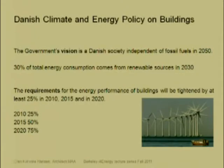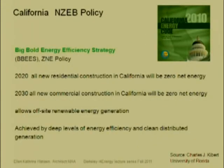And we have not a vision, but requirements that are very challenging to the building industry, and that is that the energy performance of buildings will be tightened by 25% in 2010. It has already been effected. And by 2015 and 2020, which means at 2020 our buildings have to perform 25% better than today. In California, you are even more ambitious. You probably know that, but you are achieving that in 2020 all residential buildings should be net zero energy, and in 2030 all new commercial buildings.